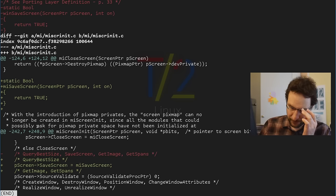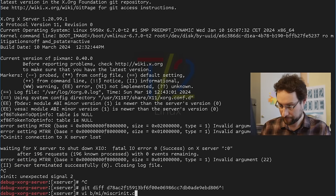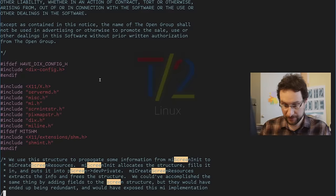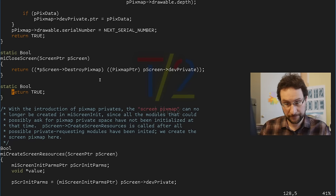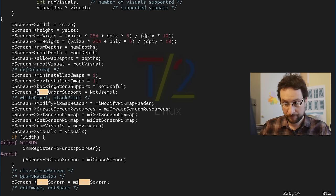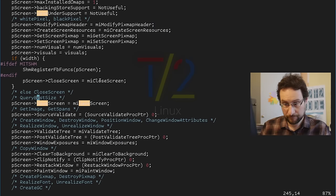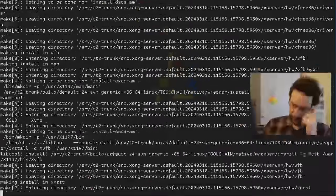Let's see if we don't overwrite in MI screen init, maybe the problem is overwriting that here. That was safe, right? Something, what was it, safe? That one here. See if removing that there fixes it.